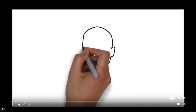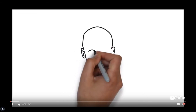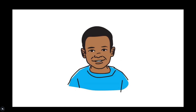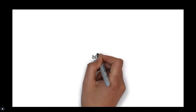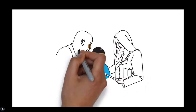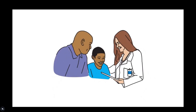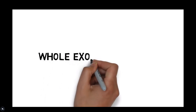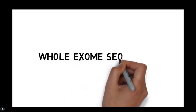Meet Jimmy. Jimmy is a great kid, but has some specific health and developmental difficulties. His family met with their doctor to see if they can figure out the cause of his difficulties. The doctor evaluated Jimmy and decided he meets the criteria for a new genetic test called whole exome sequencing.